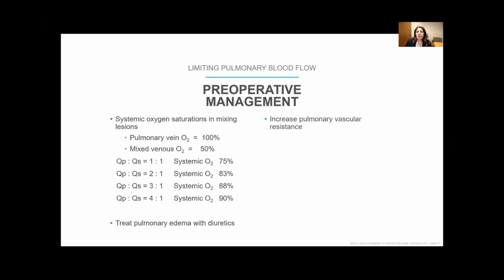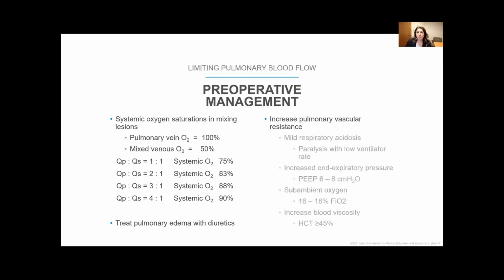In addition, we can think about ways to increase our pulmonary vascular resistance to decrease pulmonary blood flow. And we have a few different tools that we can use to do that. So first is we can try to promote a respiratory acidosis. When these neonates are intubated and ventilated, we may want to take control of their respiratory drive and use a lower ventilator rate. Now, in order to do this, we may need to heavily sedate or even paralyze the neonate, and then use a lower ventilatory rate so that we have a higher PCO2 and a bit of a lower pH to try to increase our pulmonary vascular resistance and decrease pulmonary blood flow.